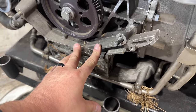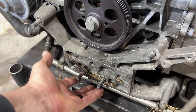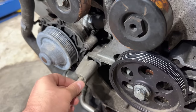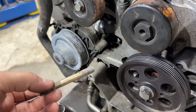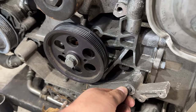Now, this piece here is the coolant crossover between the heads, and then it has the mount points there. You can see this one is essentially completely just broken away from the block, free spinning. That is not supposed to come out just like that. It's supposed to thread in. This one is wedged in there.